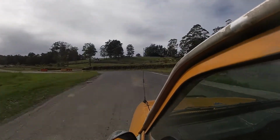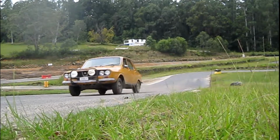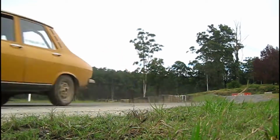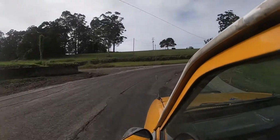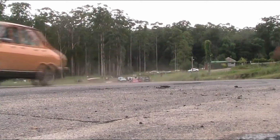In through turn 6 here, needs to keep a nice tight line, nicely through there. Heading up the hill now, round turn 7, bit wide through there, down pit straight he comes. Renault going flat out here, through turn 8, nicely through turn 8 there. Now it's back up past the start finish line.